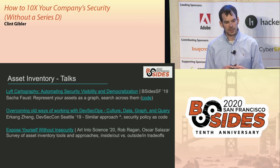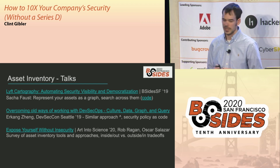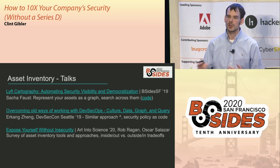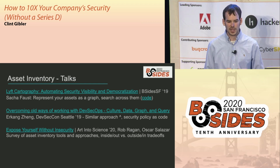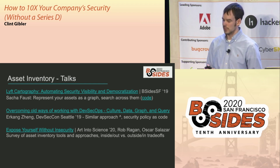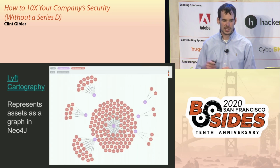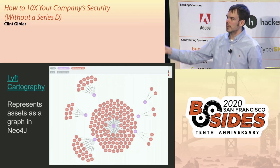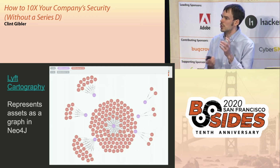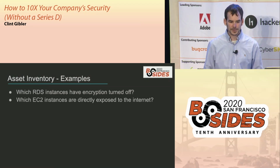So Sasha from Lyft talked about this at BSides last year and released a tool called Cartography. It's pretty neat. And then Erkang, they're working on like a commercial version of it, basically. And then there was a talk by Rob and Oscar where they also give some nice overview of the asset inventory space. Okay, so the idea of Cartography is basically let's enumerate all of our assets, what we own, and then represent them in a Neo4j database where each node is like an entity and edges are relationships between those.